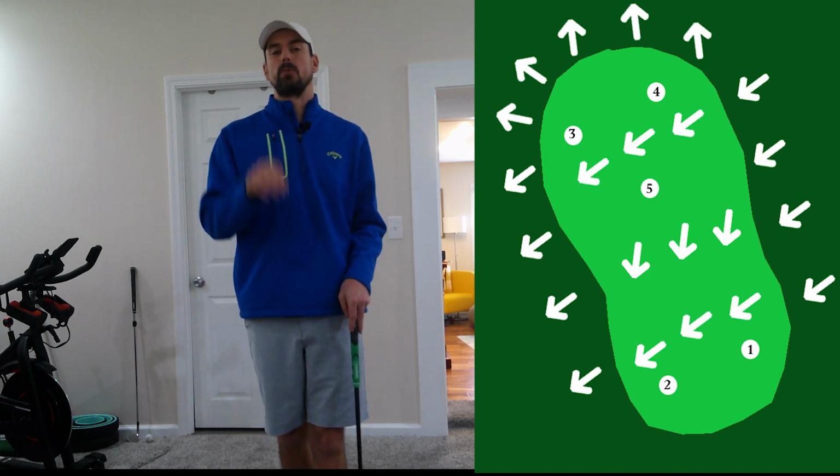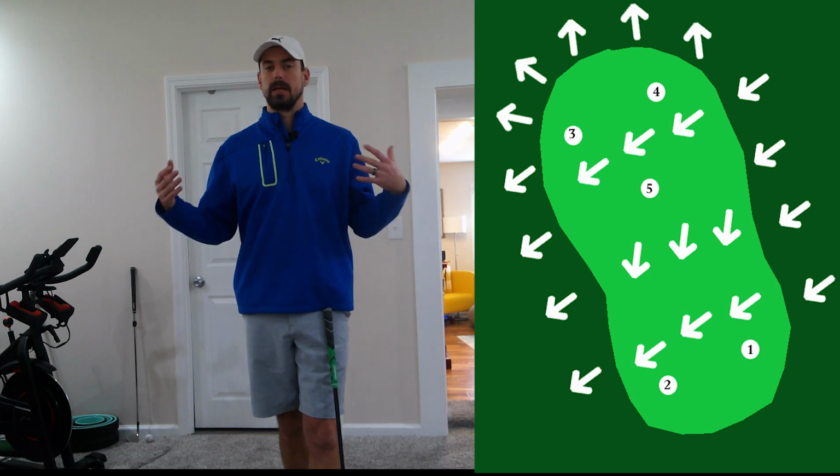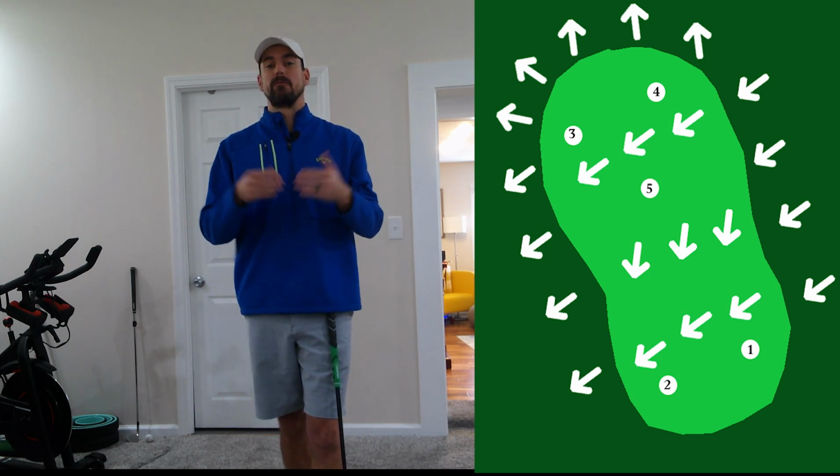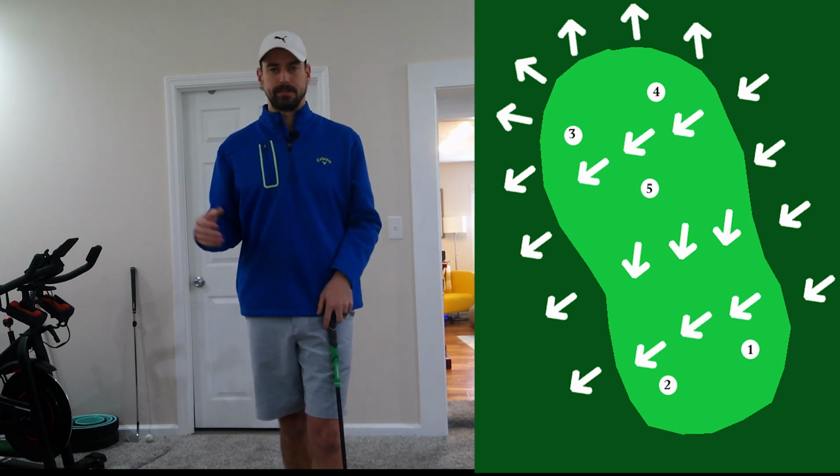Same thing if that pin were in the center where I showed you. Hit the 150 club. I've got room to miss in the back, I've got room to miss in the front, and I've got room to miss right and left.